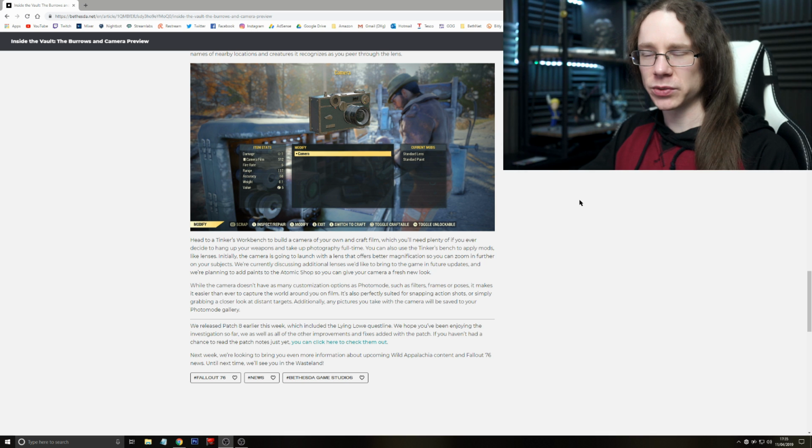Yeah, but interesting to see what new lenses they're going to add and what ideas they've got for that, and just how closely it actually resembles real photography. While the camera doesn't have as many customization options as photo mode, such as filters, frames or poses, it makes it easier than ever to capture the world around you on film. It's also perfectly suited for snapping action shots or simply grabbing a closer look at distant targets.